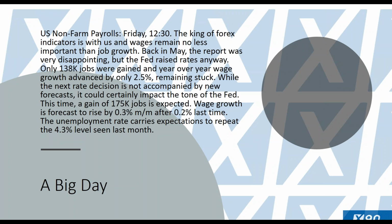While the next rate decision is not accompanied by any new forecast, it could certainly impact the tone of the Fed. This time, a gain of 175,000 jobs is expected. So see here, it's 175. On investing.com it is at 179 because it was 2 different services. But again, the 3,000 jobs, if you're using a $10,000 job spread, what's 3,000? You're talking about a minor percentage. But this is what wage growth is forecast to rise by 0.3 month over month after a 0.2 last time. The unemployment rate expectations remain at 4.3 as seen last time.